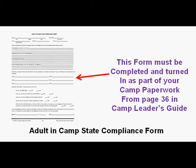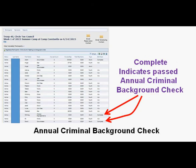Copies of these first 3 documents, which would be 1, Youth Protection Training Card, 2, the Texas Sex Offenders Database check, and 3, the Adult in Camp State Compliance Form. These 3 documents should be submitted in a stack upon entering camp. There are still 2 more things needed for an adult attending summer camp. Each adult must, in addition, submit to an annual criminal background check. The results of this check are not printed out, but are reflected in the Camp Master summer camp roster. This roster is kept by the unit, by the leader of that unit who you are attending camp with.